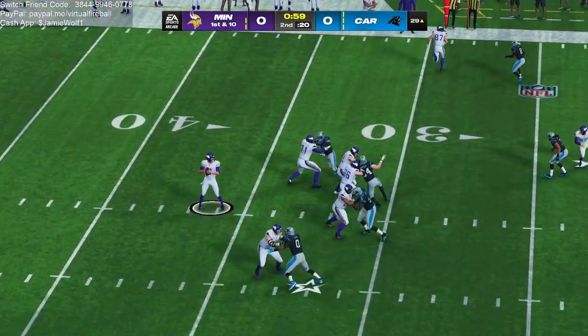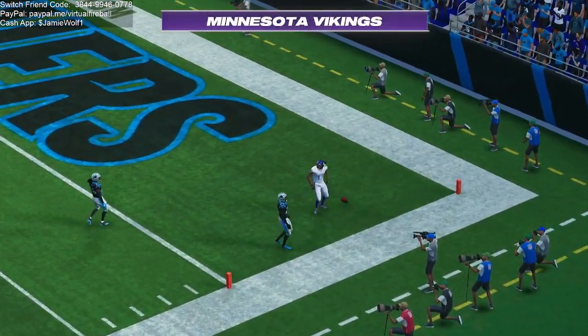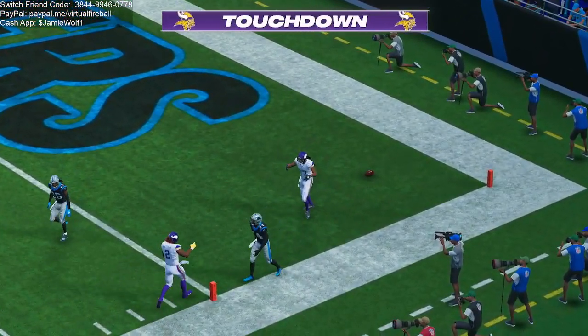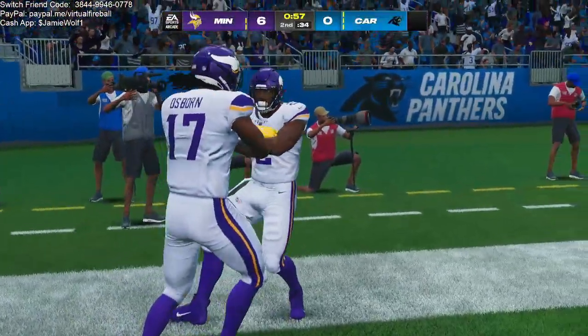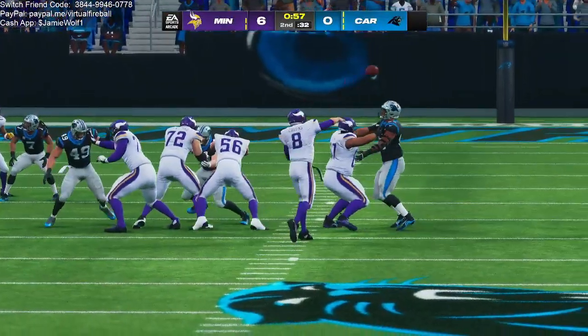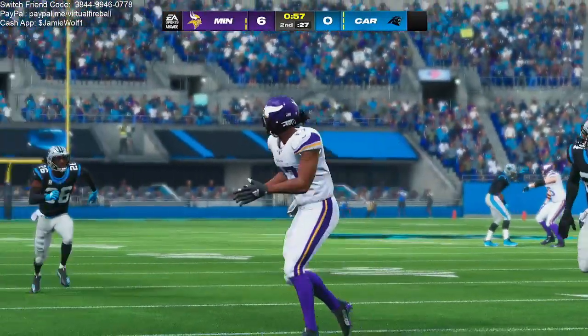On 1st and 10, Cousins. This is caught. Touchdown, Vikings. K.J. Osborne, 29 yards. And the Vikings will take the lead here in the final minute of the first half.